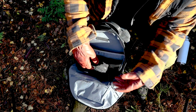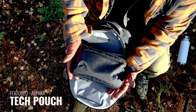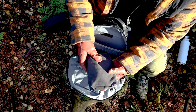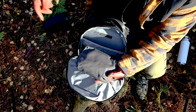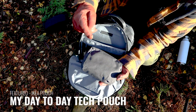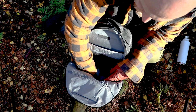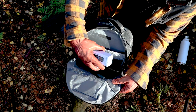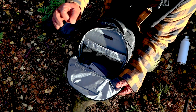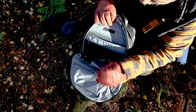And then, as you'll probably see in a lot of my other videos, I have my alpaca tech pouch, which I take everywhere with me. I also have my little tech pouch that I definitely take everywhere with me. There are times when I leave the alpaca one at home, but this is a little one that I made from an IKEA pouch. And then I've got some of the boxes of the flashlights that I'm going to do, but all of this is lined. All of the stitching is impeccable, reinforcement where it needs reinforcement.